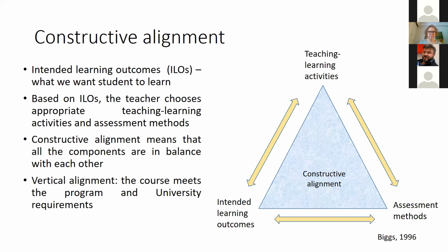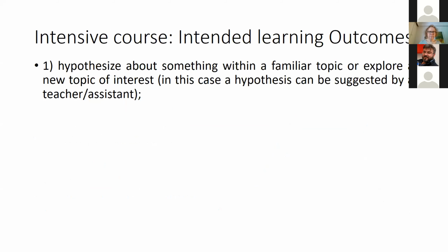can really learn something. So now I will give you my personal perspective on what I think are the intended learning outcomes of this course. So first of all, students can hypothesize during the course. In the very beginning of the course, they have an opportunity to hypothesize about something within their familiar topic, or they can explore a new topic of interest, which also happens quite often. So in this case, hypotheses can be suggested.